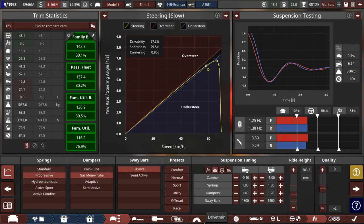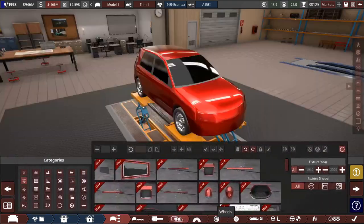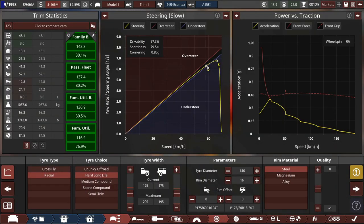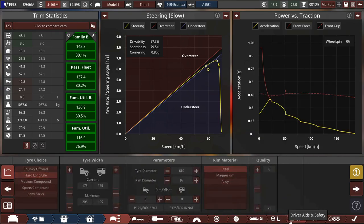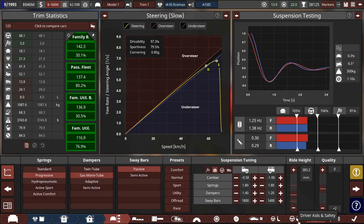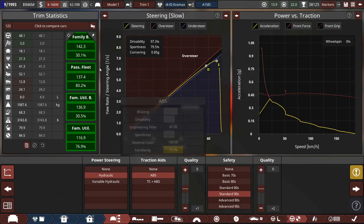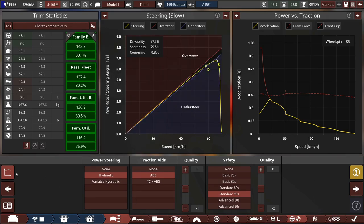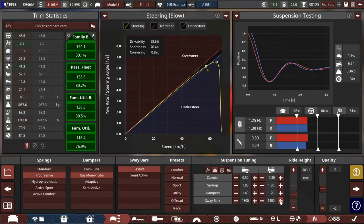So yeah, it's mainly just fiddling with the car, tuning it a bit to make it drive better. We need to get the drivability a bit higher, and trying to see if I can do anything with the quality sliders so that people want it more. But I feel like it's doing all right. So yeah, I'll see you guys once I have done that. So see you in a bit.